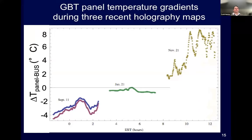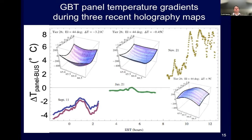We took that good holography map from September 11th, 2009, which was taken under clear sky. So you have the negative temperature gradient, and then there was a cloudy night. I think the cloudy night was January 21st, and then during the day there was one here for November 21st showing in the other direction. And so I think the history of Green Bank was leading up to the GBT long before people realized it. And this is what the panel sag looks like: nighttime, cloudy, and then daytime.